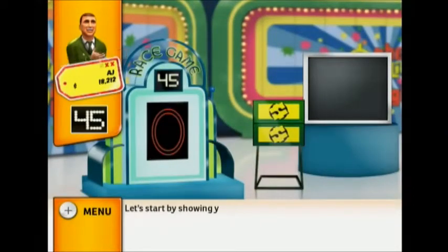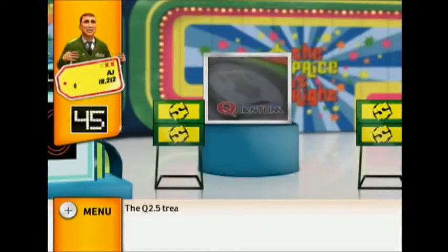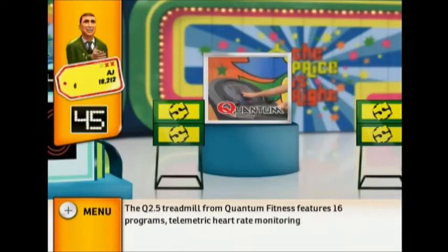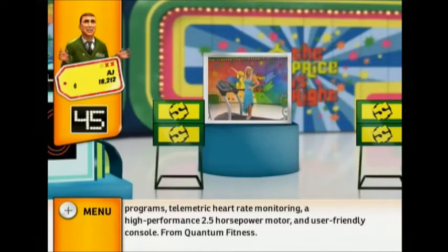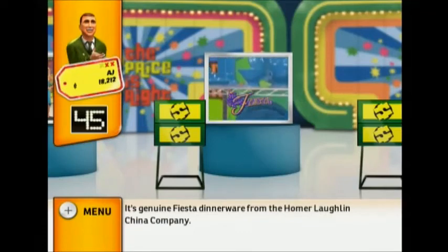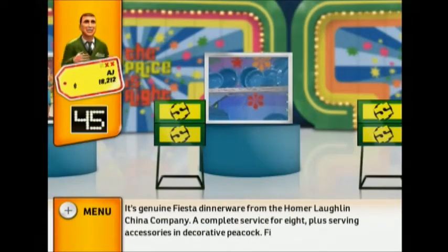Let's start by showing you the fabulous prizes you can win today. The Q 2.5 treadmill from Quantum Fitness features 16 programs, telemetric heart rate monitoring, a high-performance 2.5 horsepower motor, and user-friendly console from Quantum Fitness. It's genuine Fiesta dinnerware from the Homer Lachlan China Company. A complete service, plus serving accessories and decorative peacock Fiesta, the American collectible.